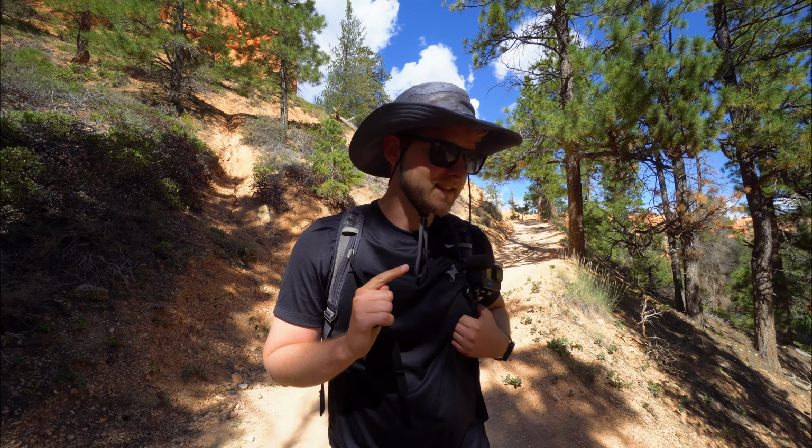I'm out of breath, but we're about to get into a really cool section that's a trail right in between the hoodoos. Oh yeah, I can see the entrance too. It's gonna be awesome. Let's keep going.